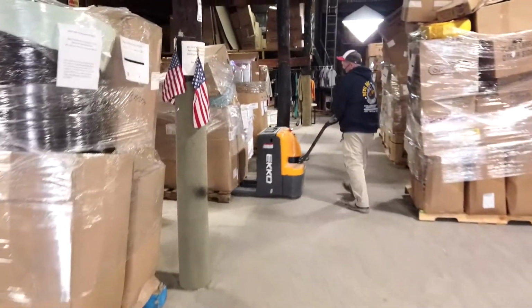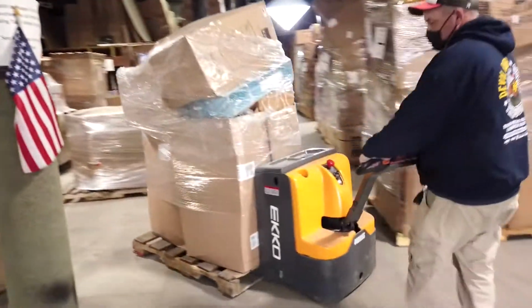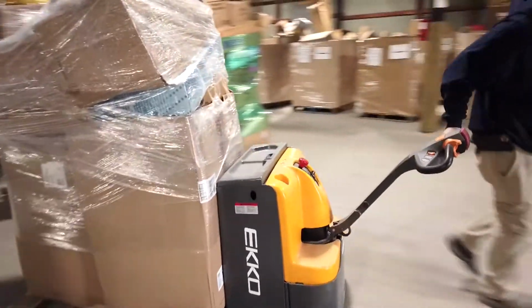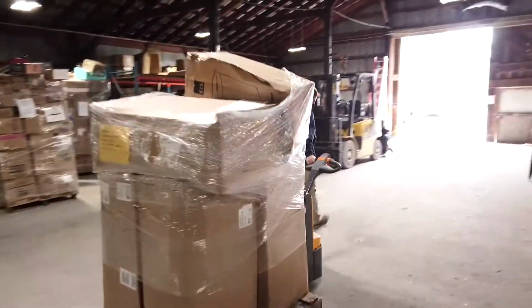These pallets, we usually sell these in the $650, $700 range. Most pallets are 5 foot tall. Some of them are 6, 7 foot tall. Some of them are 4 foot tall. But I'd say the average pallet height on these is 5 to 6 foot.